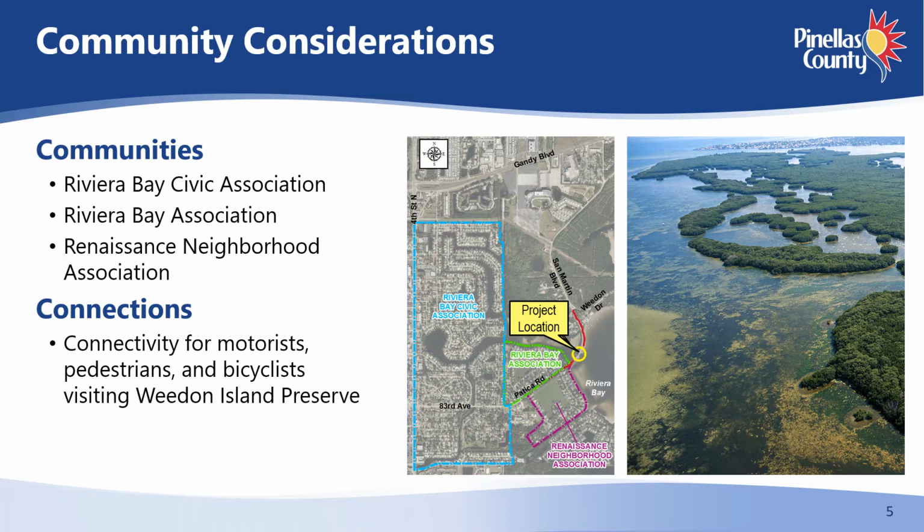Also, San Martin Boulevard provides a link for motorists, bicyclists, and pedestrians to access the Weeden Island Preserve, a 3,200-acre nature area located just east of the bridge.